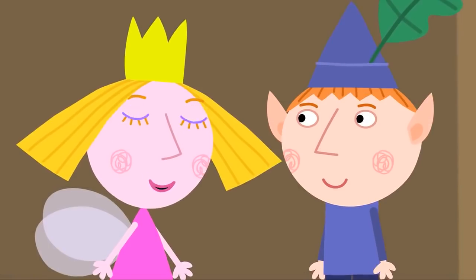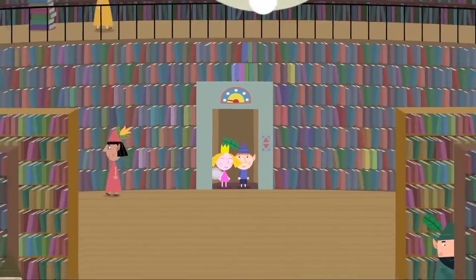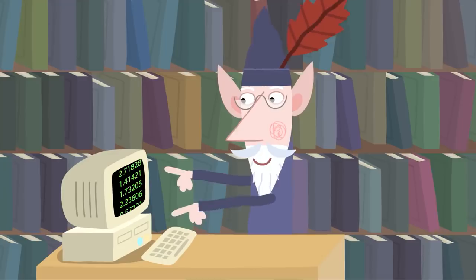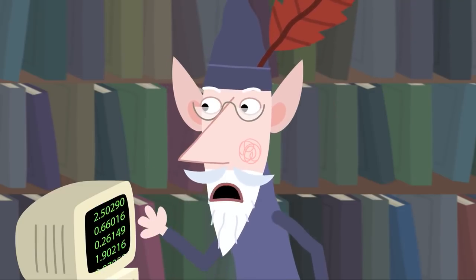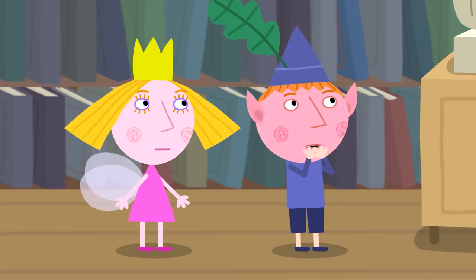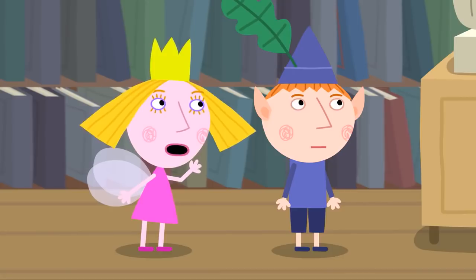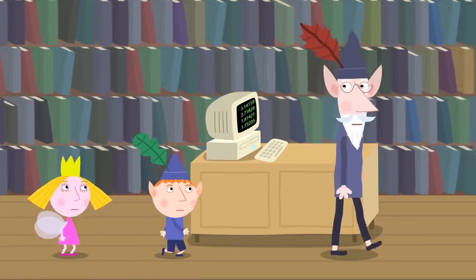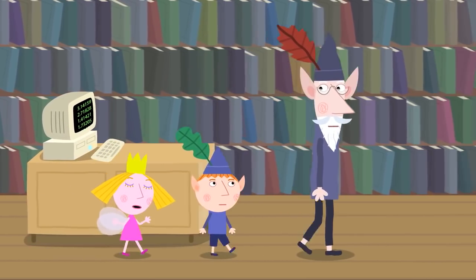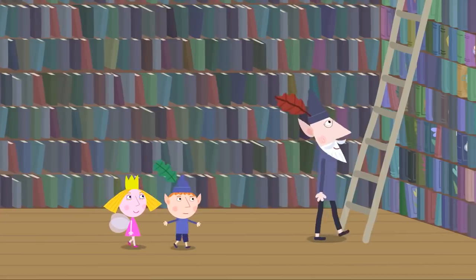Where are we going? The Great Elf Library. Ooh. Excuse me, wise old elf. Shush! This is a library. Sorry. We need a book of modern cooking for Nanny Plum. But Nanny Plum is an excellent cook. Yes, she's the best cook in the whole world. But she can't do modern cooking.